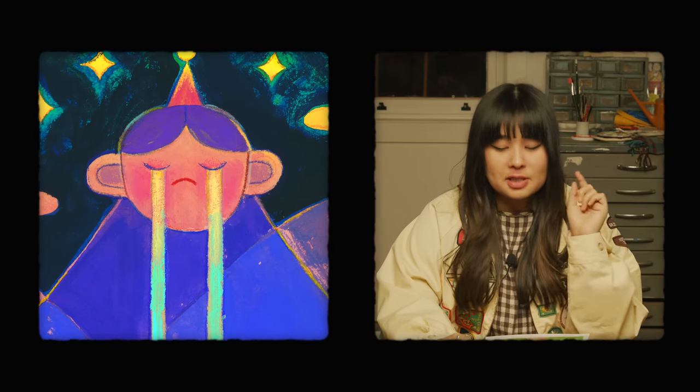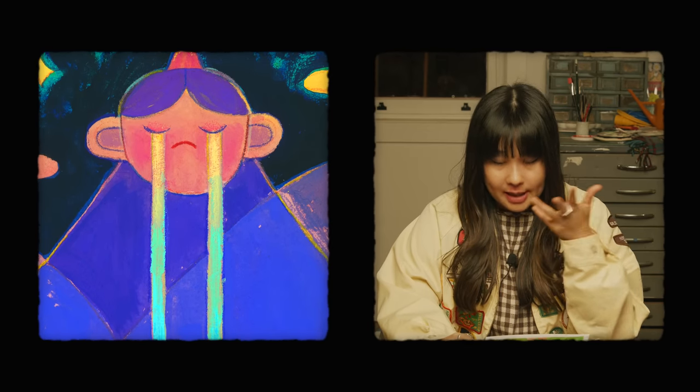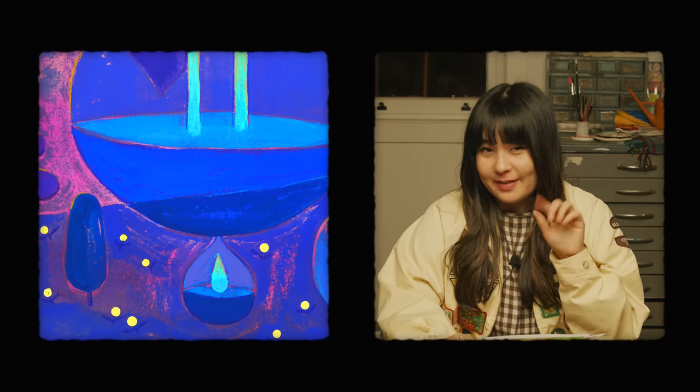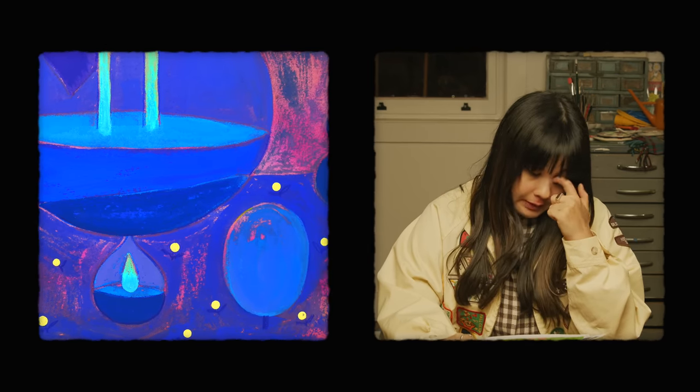So I used the prompt as inspiration for the subject matter, but I also used the prompt as inspiration for the color palette. I did that a couple of times this month, like for blush, for citrus. I really love doing that.